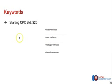All right. So starting bid is going to be about $20. So just go ahead and start it at 20. Again, it may be below, maybe higher, whatever. 20 is a good starting bid. You'll be able to see pretty quick what's going to happen.